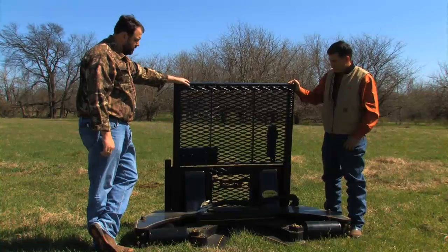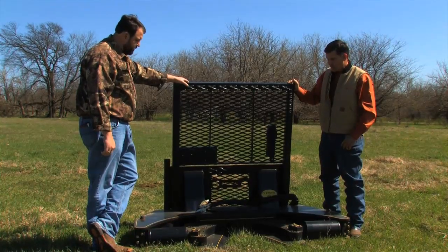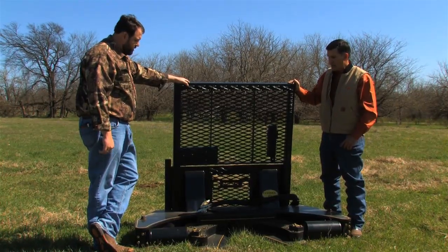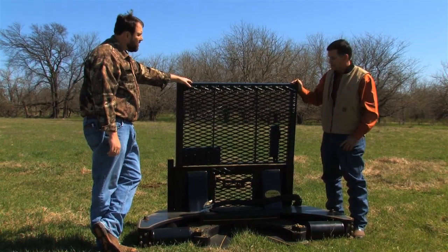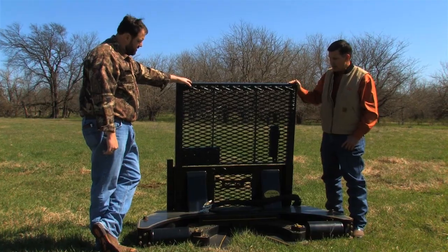What kind of machine do you suggest people run with this equipment? Once again, a compact track loader or a hard rubber, solid rubber-tired skid steer with hydraulic capacity to handle these big rams.